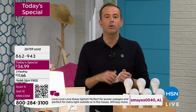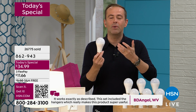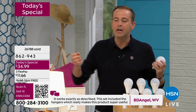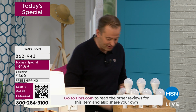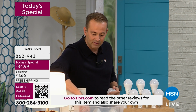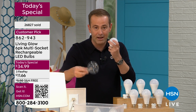You go to the store and truth be told, you can go and spend $6 on a regular LED light bulb. This is all the benefits of LED, so it's not sizzling when you touch it. I never recommend anybody touch any light bulb, but these, because they're LED, are obviously much cooler to the touch. These are shatter resistant, unlike a traditional incandescent bulb, and obviously down here we have the usual suspects. If I was to tap that bulb, there'd be glass everywhere, so obviously many benefits here.